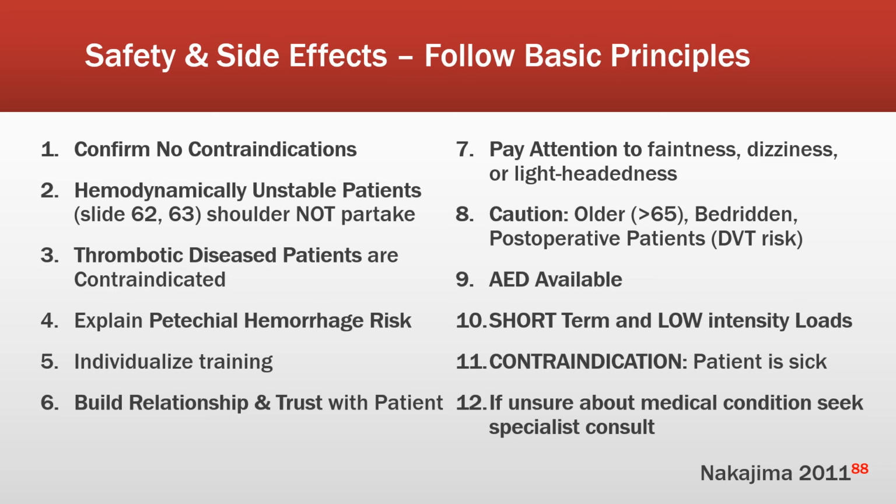Follow these 12 basic principles in order to guide your patients to safe training with blood flow restriction. Confirm no contraindications. Hemodynamically unstable patients, i.e. heart rate that is tachycardic at rest or somewhat elevated, blood pressure, systolic and/or diastolic, within a hypertensive range, should be considered a precaution, if not a contraindication. Previously, individuals who had a thrombus or DVTs should be contraindicated. Explain the subcutaneous hemorrhaging, i.e. the bruising that can occur, particularly with the upper extremities versus the lower extremities for whatever reason.